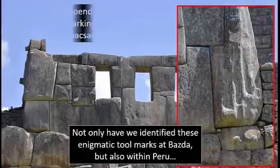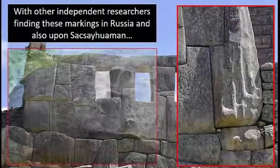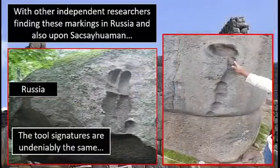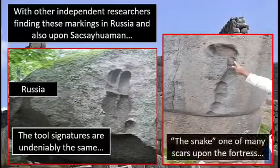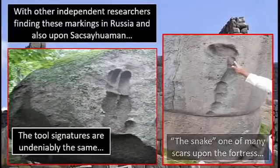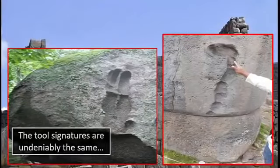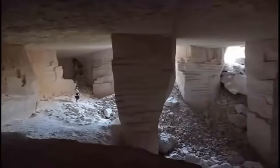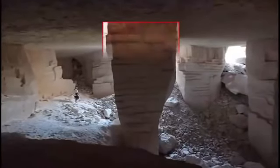Our focus is upon the scars left by enigmatic, clearly advanced stone-cutting tools, preserved with clarity upon the erosion-resistant granite of the obelisk. These exact markings also undeniably litter the ceiling of the Bazda cave. Additionally, these groove and ridge marks are also found upon the megalithic, often polygonal stonework within Peru, at Cusco, the fortress of Sacsayhuaman, and Machu Picchu, to name but a few.